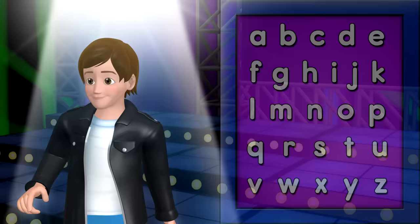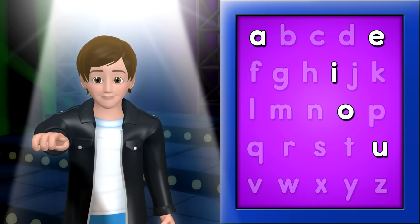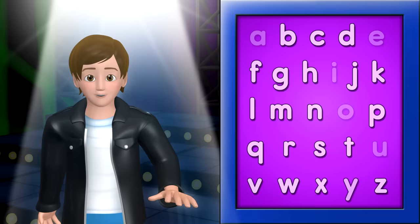The alphabet used in English has 26 letters, but 5 are special. These letters are called vowels. A, E, I, O, and U. Sometimes Y is a vowel too. All other letters are called consonants. Y can be a consonant or a vowel.